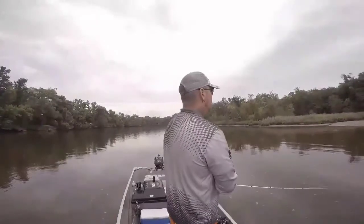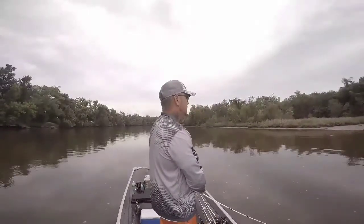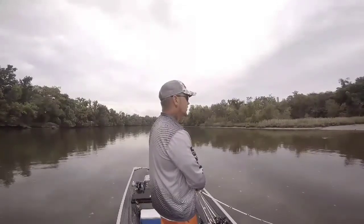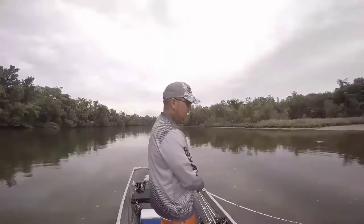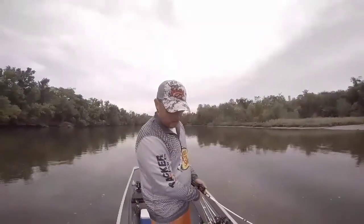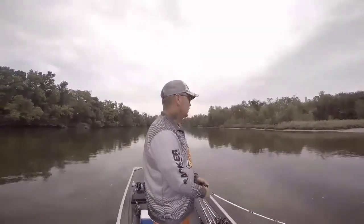I'm starting off with some top water. Being I'm seeing lots of top water hits, the water temperature's cool enough, and the fish seem to be pretty active. A lot of times before a storm hits, they really want to load up and eat, and that's really what they're doing right now.